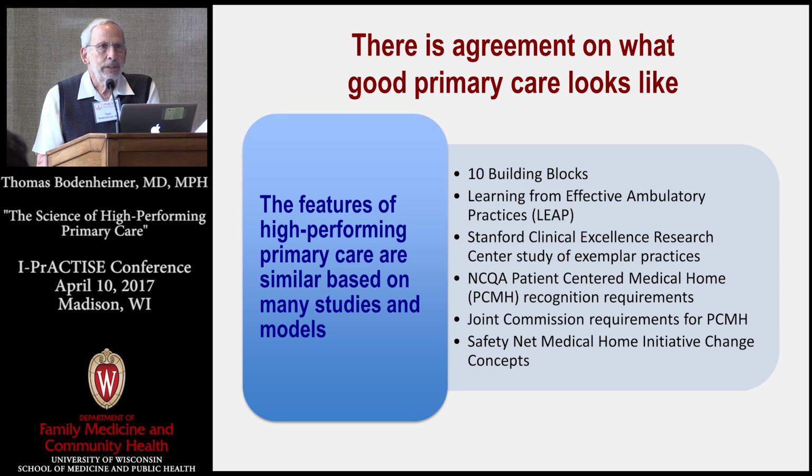The other thing about the building blocks is some people say, well, the building blocks, that's just your model, and there are a lot of other models. Well, it turns out that the various models, so there's the 10 building blocks, there's learning from effective ambulatory practices, Ed Wagner's study of 30 very good practices around the country, Stanford has a clinical excellence research study looking at excellent practices, the NCQA Patient-Centered Medical Home, the Joint Commission, Safety Net Medical Home Initiative. There are all of these organizations that have looked at high-performing primary care.